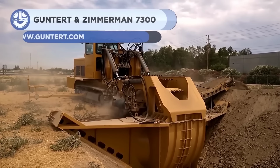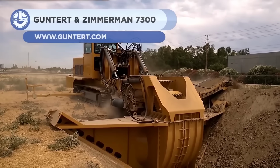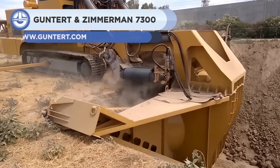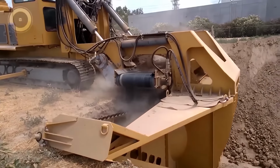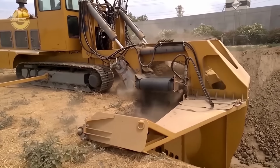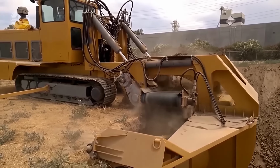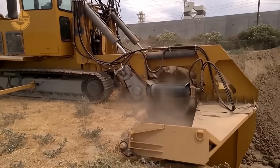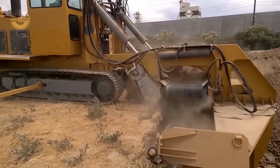Next, we have the Gunter & Zimmermann 7300. This trenching machine is designed to dig and create canals for irrigation or drainage. It features a large toothed metal wheel that revolves and cuts the earth into a trapezoidal shape. The dirt is subsequently transferred to the other bank of the canal by use of a conveyor belt.